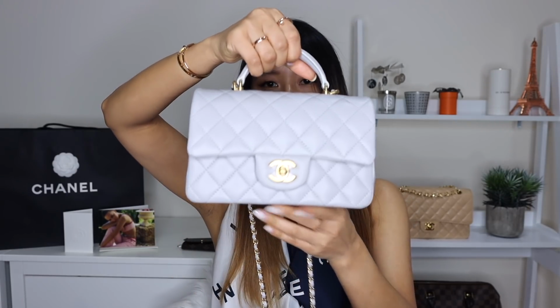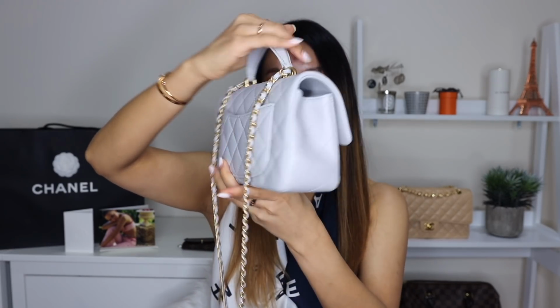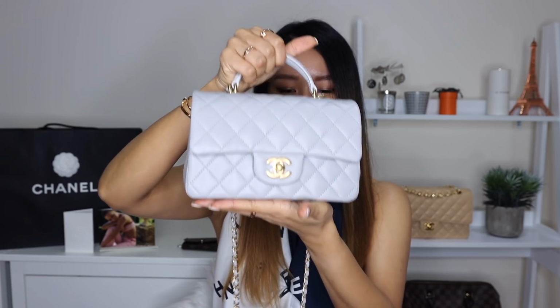I'm just gonna close this, and that is probably the maximum amount of things that I'll put into this little mini bag. But if you ask me, that's pretty decent. So I've emptied all of the contents of my Senref mini bucket bag into my Chanel rectangular mini. And so yeah, pretty good capacity for such tiny bags.